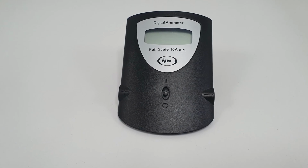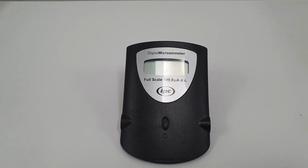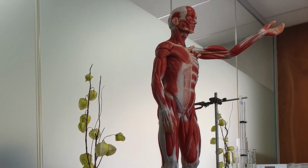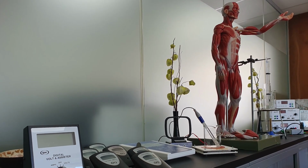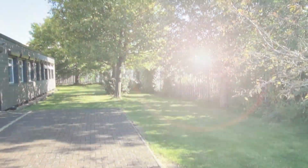IPC IRWIN have become a major contributor to the development of science and technology, as well as STEM or STEAM specialists, continuing to drive progress in line with the advances in technology. This is our state-of-the-art design office.